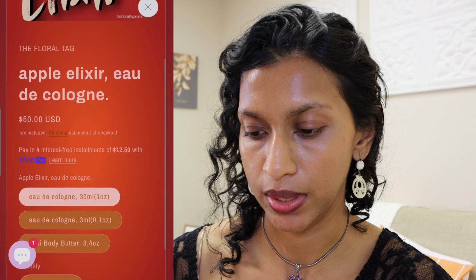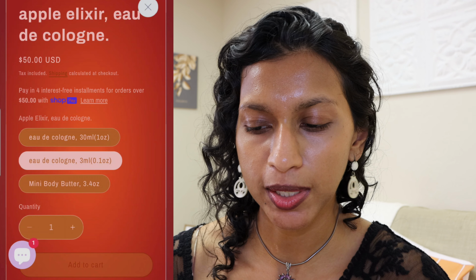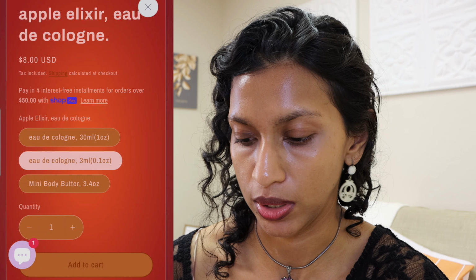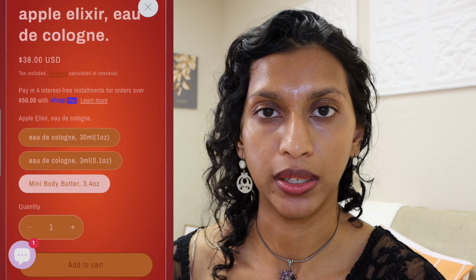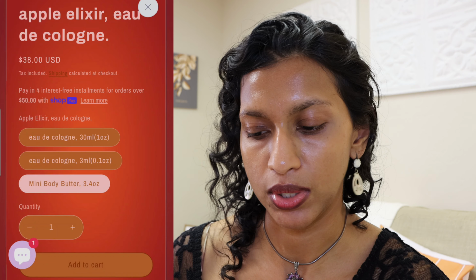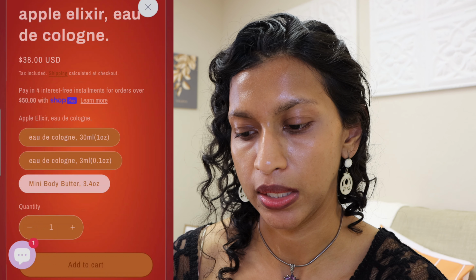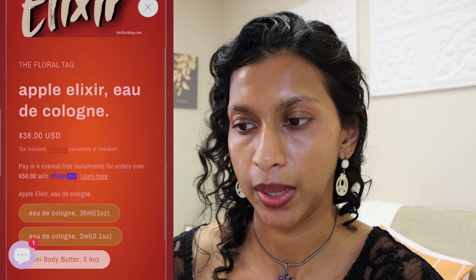This is taken directly from the Floral Tag's website. It is $50 for 30 ml. It seems that if you want a sample size, that's $8, and then there's a mini body butter of the same scent for $38. This seems like an indie brand, and I don't know why, but I feel like it's so reasonable. I mean, $50 for 30 ml. There are some brands that just charge so much, it's absolutely ridiculous. So I really appreciate when I can find a brand that's more reasonable. But in terms of staying power, it's hard to tell because I don't see any reviews here. So I'm thinking that maybe I need to get into this and check it out at some point. I think I would absolutely love to do that.